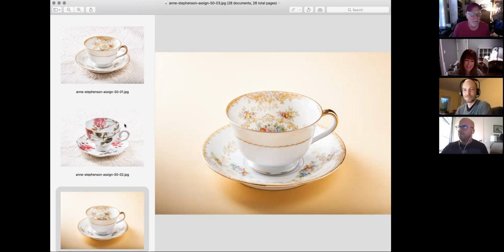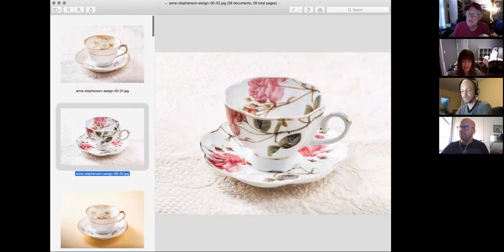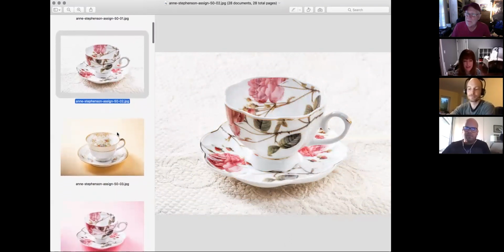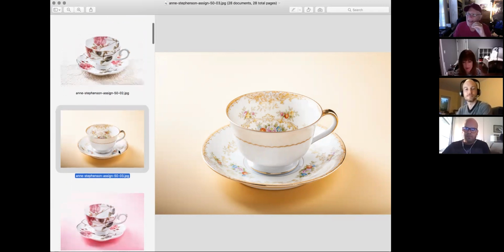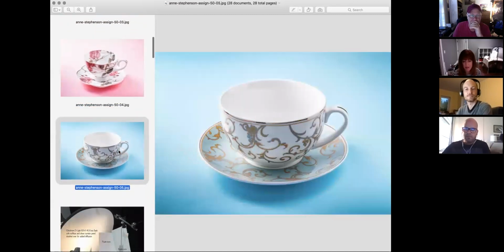If I was going to print, I think the cloth background would be higher up my list of choices. But if I'm web and print, I'm going with the color. Interesting. I'm going with the color. I like the color better anyway than the cloth background, picking up this little bit of color right in here.